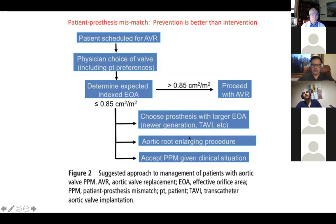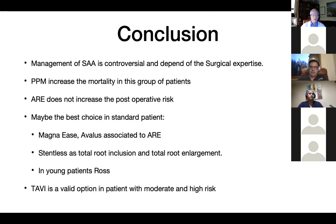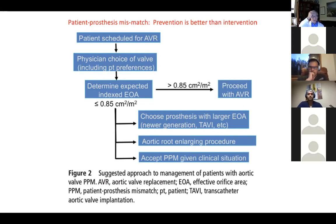And to finalize, if you have or suspect you have a small aortic annulus, first you have to try to choose the best valve for your patient. If you have a low risk of prosthesis mismatch, you can proceed just with your aortic valve replacement. Some people say if you have to offer less than 23, you should consider a newer generation valve, consider TAVI, consider aortic root enlargement, or if the patient is really fragile, you have to consider the patient is going to get prosthesis mismatch and has to tolerate it as much as possible. I think it's important to remember that even though this patient has prosthesis mismatch, it's hopefully a lot better than when the patient had severe aortic stenosis.